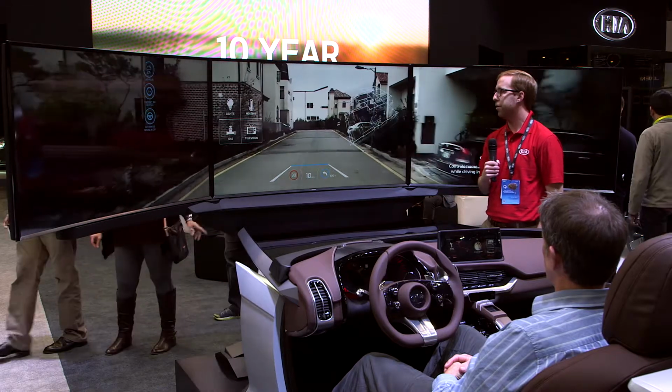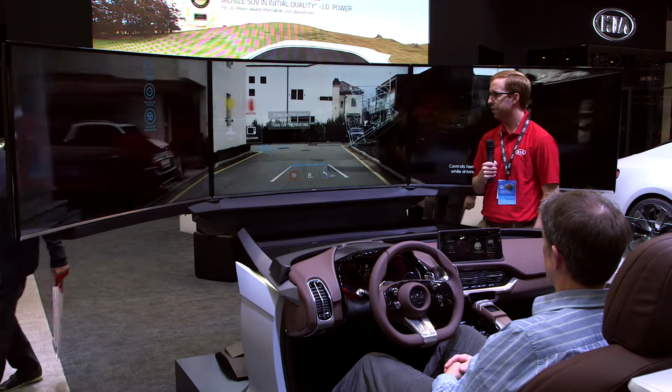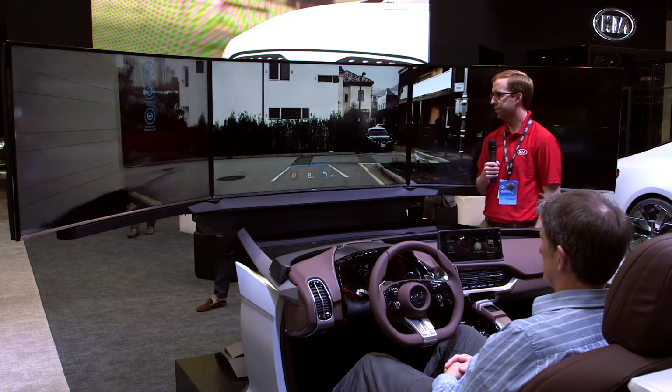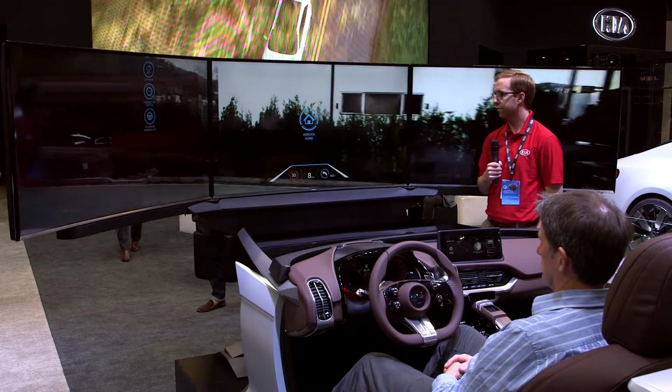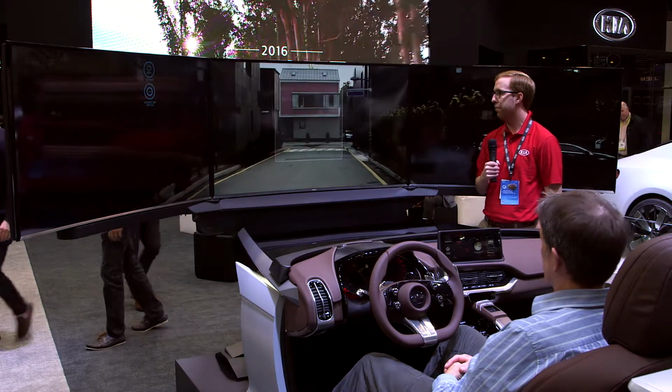Now the driver is approaching his home. The vehicle will set his home preferences. Display a trip summary.